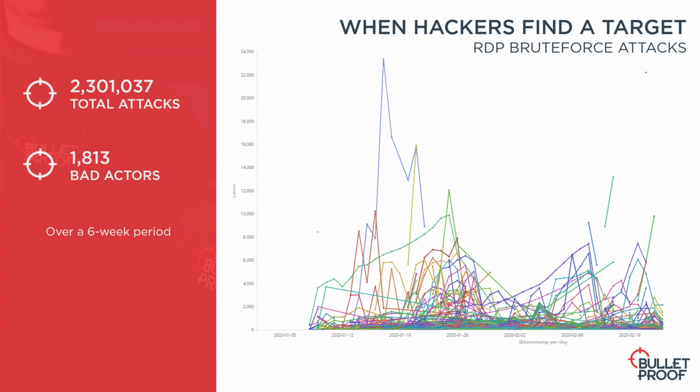And in this case, over a 6-week period of time, against RDP servers, which we've just found can be easily identified on the internet, there were over 2,301,000 total attacks from over 1,800 bad actors. And if we look at the campaigns here, they're brute forcing these systems, but some of them are doing that very quickly, over a short period of time, which may suggest they're looking for a very specific set of credentials that they can use against a server, which I'll talk about on the next slide. Or it's over a longer period of time, which means they're being a bit more persistent than they would ordinarily be. So it may be just a very opportunistic attack where they're trying more credentials over a longer period of time in the hopes that at some stage they might become successful.